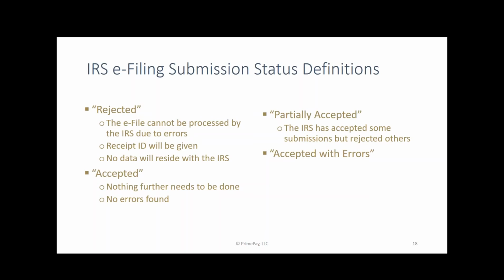So it's just accepted some, rejected others. And then lastly, accepted. Basically what they're saying here is the file is accepted. The IRS is holding the data, they have it, but there are a few little mismatches that have been found, and they are still requesting a correction by the filer, okay?